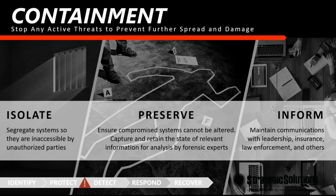Are we going to inform our staff? Because is this affecting them in any way? And if so, what are we going to tell them? Are we going to inform our patients that we're experiencing some sort of issue? And if so, what does that message look like? Are we going to tell law enforcement? Are we going to get their help? Do we need to get cyber liability insurance people involved? Who do we need to get involved? And what is our message to them?